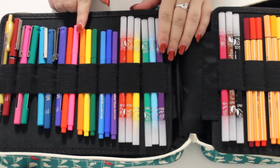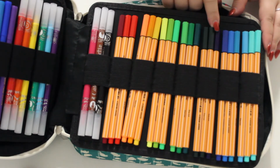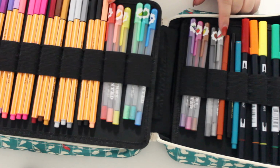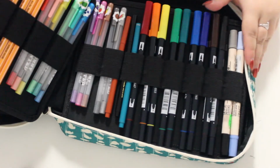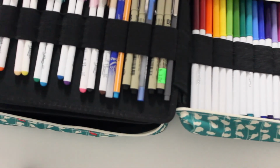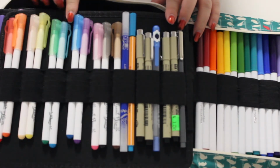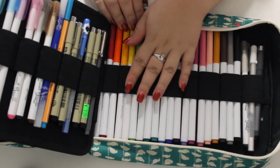These small brush pens and these chisel pens. The Stabilo 88s. These jelly scented smelly roll pens. I have a Le Pen pen. I have several Tombos and then other brush pens. My cheap brush pens that I got from Barnes & Noble, some microns, and finally a whole bunch of Crayola Super Tips. I love my pencil case so much.